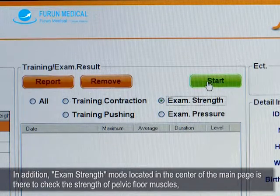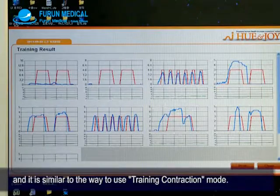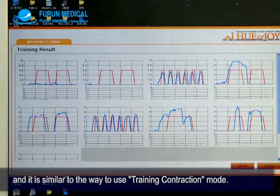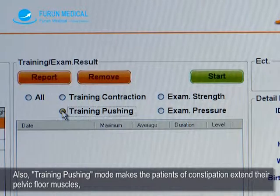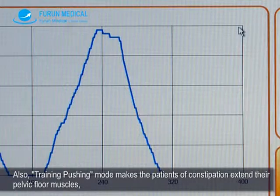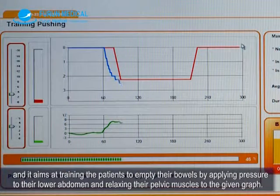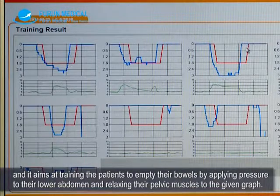In addition, Exam Strength mode, located in the center of the main page, is there to check the strength of pelvic floor muscles, and it is similar to the way to use Training Contraction mode. Also, Training Pushing mode makes patients of constipation extend their pelvic floor muscles, and it aims at training the patients to empty their bowels by applying pressure to their lower abdomen and relaxing their pelvic muscles to the given graph.